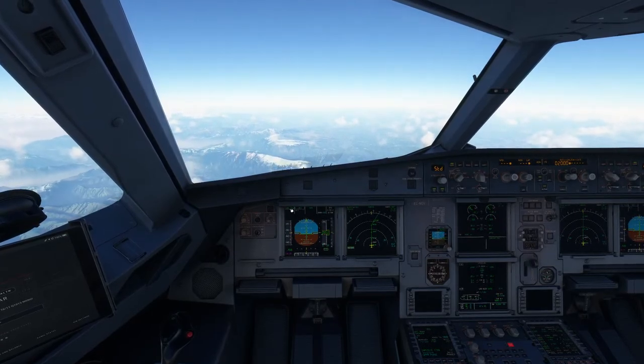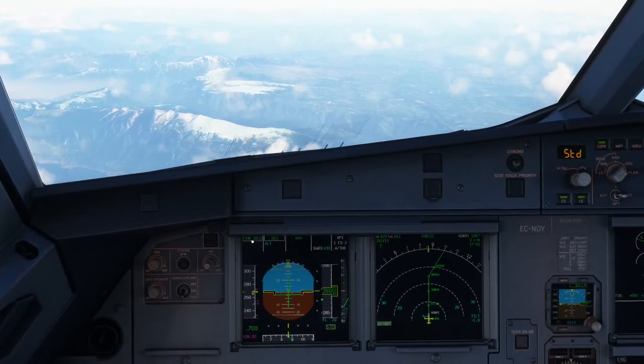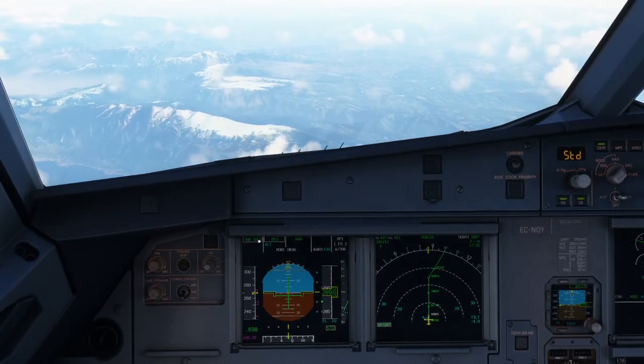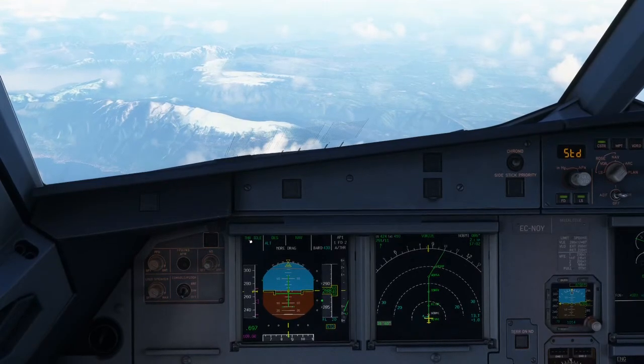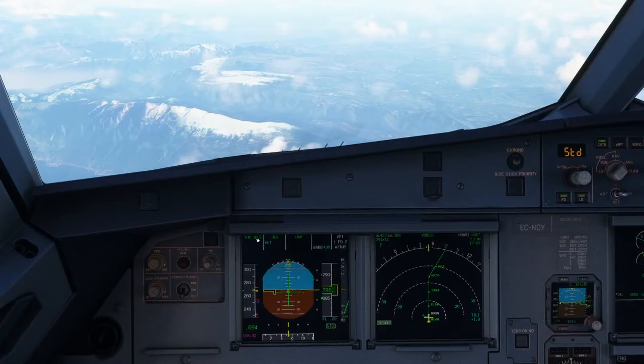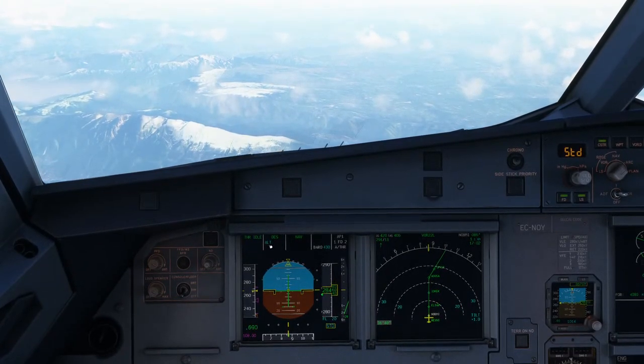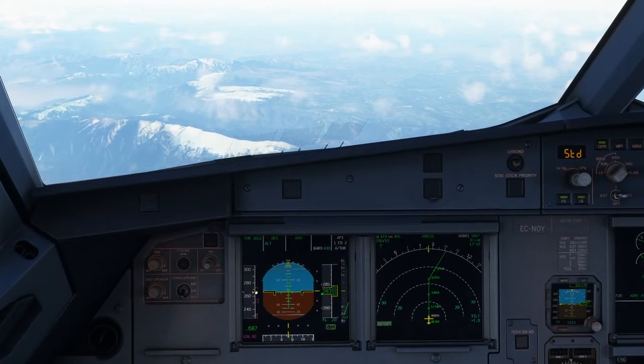Now you can see again here on the FMA, the boxes are coming, saying thrust is idle. I've changed something. Again, it's telling you I've changed something. It needs more drag. And then it goes away. So we're just going to give it a little more drag so that it can reduce the speed.